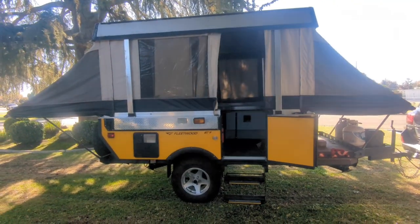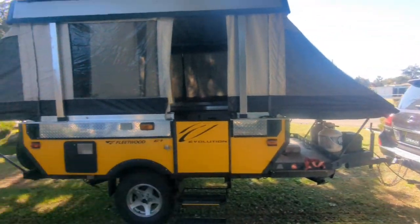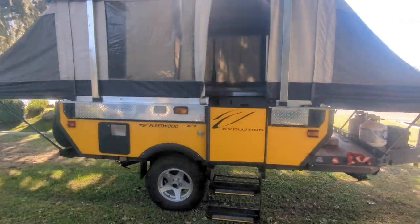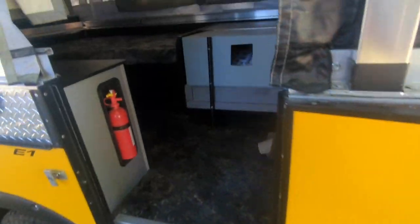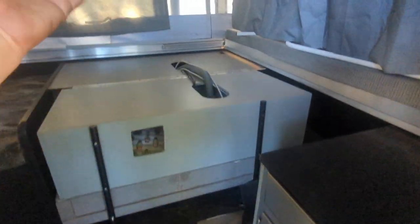All right, there it looks with all the sides pulled out. This thing gets pretty long. It gets to about 20 feet, which is plenty of space for people to sleep. Let me open the door and you can see inside. And again, this is a 2006. So when the sink folds over, that's what it looks like. You have to lift it up and then it'll engage all your power.